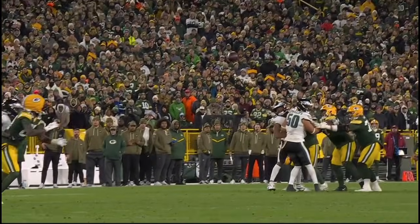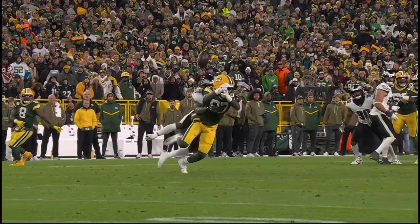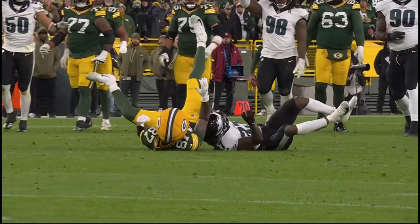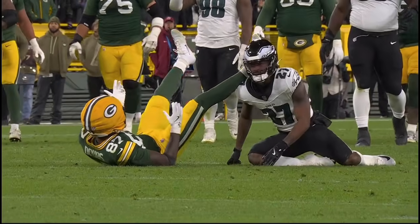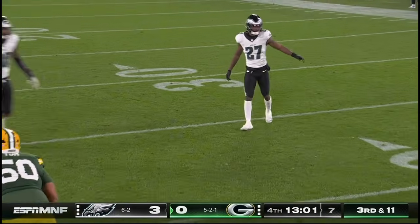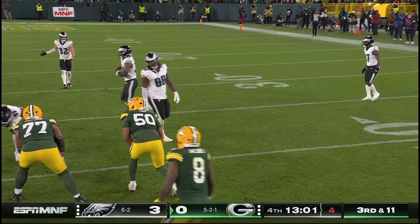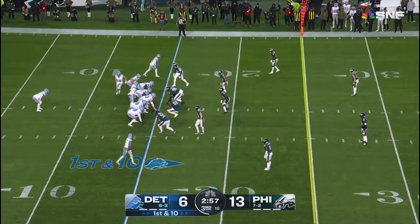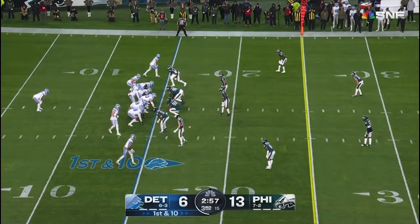Definitely contact, but I don't know that there was enough there. Yeah, Troy, I don't think there is. He has a hand on the hip, but he doesn't turn him. I don't see any significant hindrance. I think that's a good job. So now 3rd down and 11 as a result. Simply doesn't have time to find the receivers he's looking for.